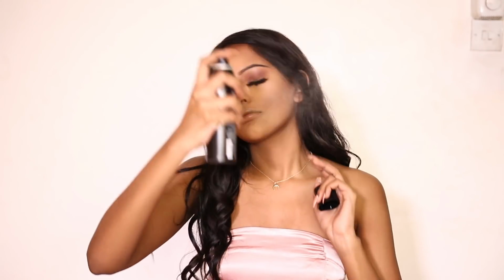And then I'm going in with some spray. This is the Morphe setting spray. This is my secret to remove all the powderiness of your face. I swear it works. My skin looks glowy as hell. And then I'm just removing my lip balm right now. I always have lip balm. You want to make sure you remove it before you go on with your lip products.